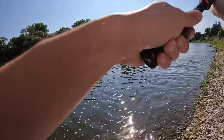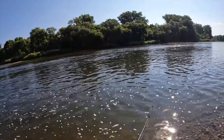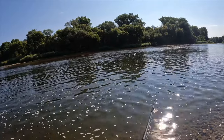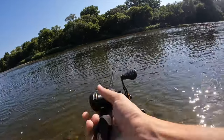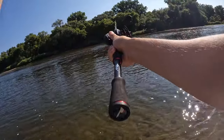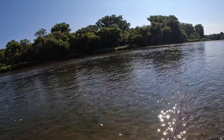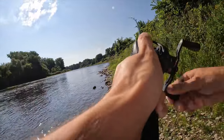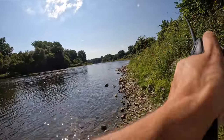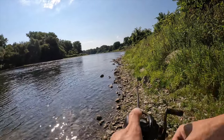I am in disbelief that I did not get any fish in this spot. It's got to be one of the best spots in this section of the river. It's deep, it's got current. Oh, finally got hooked into something. Finally. It's got to be a smallie, right? Whatever it is, it's not big.